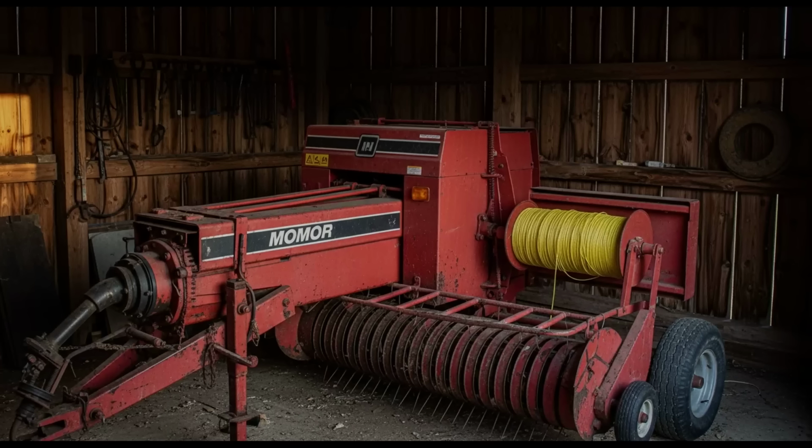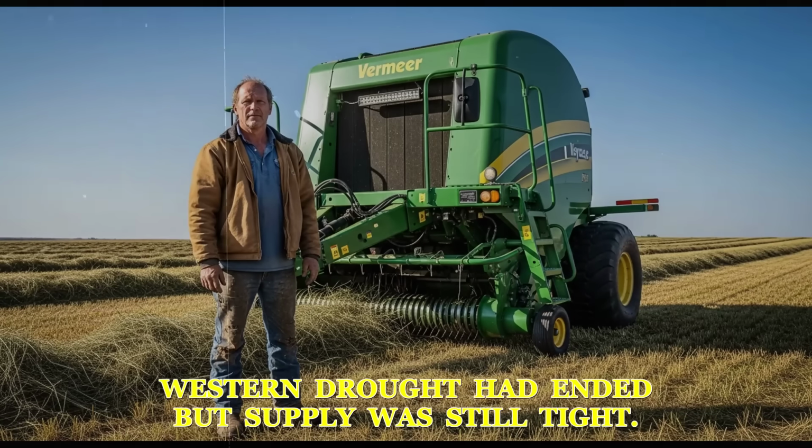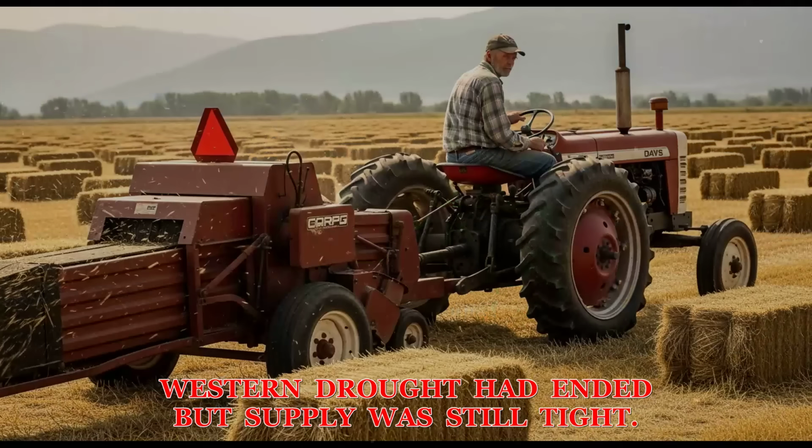Third cutting that summer. Davis was booked solid again. The hay market had stabilized, but prices were still strong. Western drought had ended, but supply was still tight.